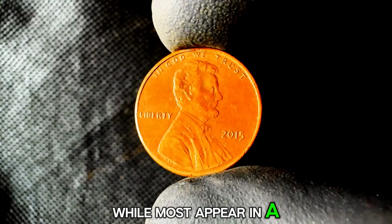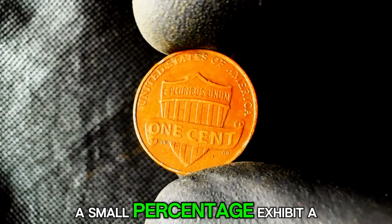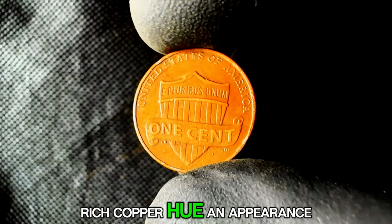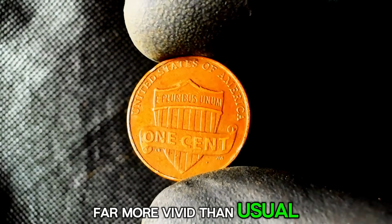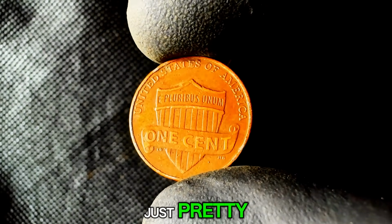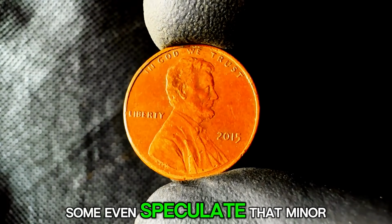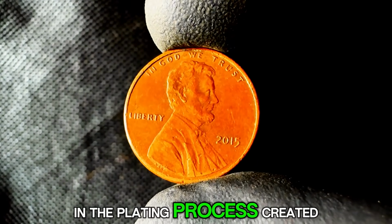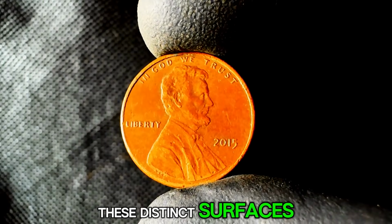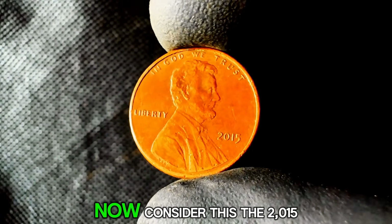While most appear in a uniform reddish tone typical of copper-plated zinc coins, a small percentage exhibit a deep, rich copper hue, an appearance far more vivid than usual. These copper shade coins aren't just pretty, they could be signs of either unique environmental toning or minting anomalies. Some even speculate that minor variations in the plating process created these distinct surfaces, giving them the appeal of pre-1982 solid copper coins.